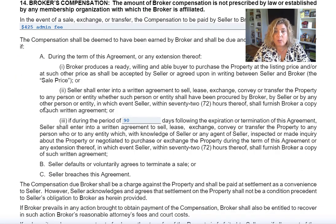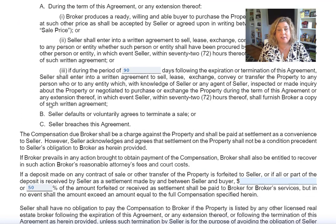If I bring you a ready, willing, and able buyer that agrees to everything that you have written, and you have agreed to it, and then all of a sudden you decide you don't want to sell the property and you terminate our agreement, for 90 days past that termination, you would still owe me a commission because I brought to you that ready, willing, and able buyer, and you went behind our agreement and negotiated with the buyer itself.